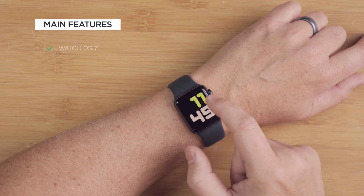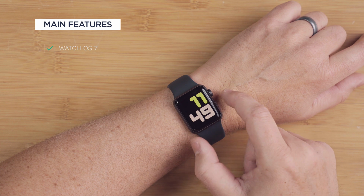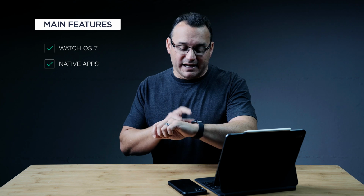Well, these days it can run watchOS 7. The latest version of the Apple Watch software is available and runs on this watch, which is great. It means you're getting all the latest software features that have been available as Apple has continued to improve the platform. You can also run apps natively on this watch. It has the App Store.